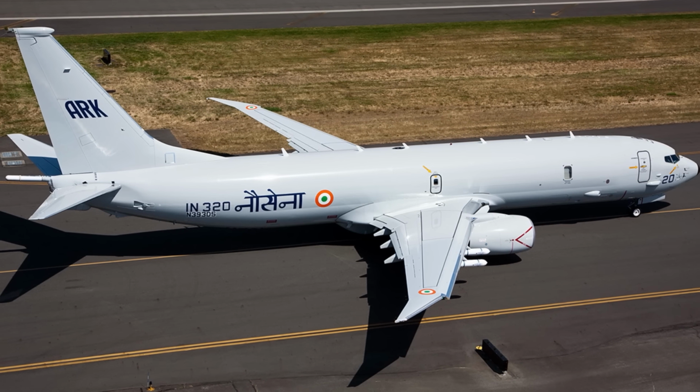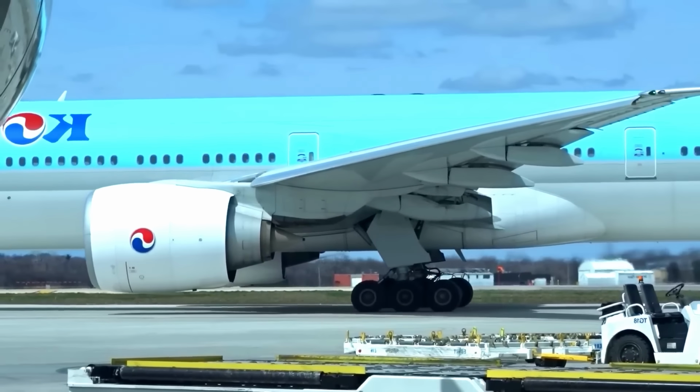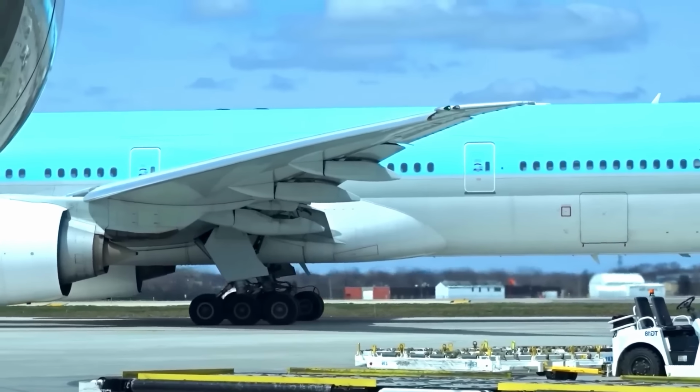The 777 wasn't the first to use raked wingtips, but it became the most iconic example of how effective they could be on large aircraft.